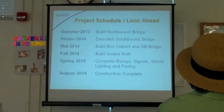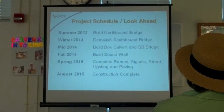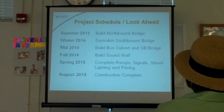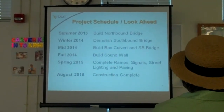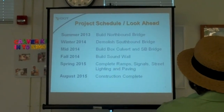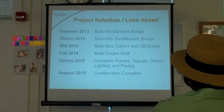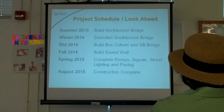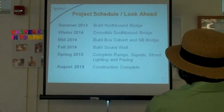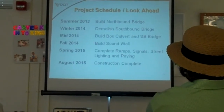So, project schedule, look ahead. Summer 2013, we're building the northbound bridge. That's what we're doing right now. Some of you may have seen the start of that bridge go up. Then in late 2013 into winter 2014, we're going to demolish the southbound bridge, taking down the remaining structure from the old bridge. Mid-2014, we're going to build the box culvert and also begin building the southbound bridge.